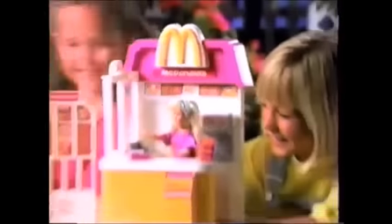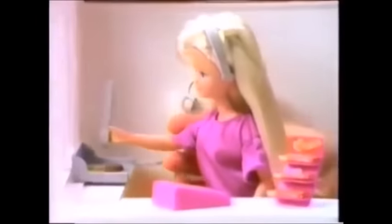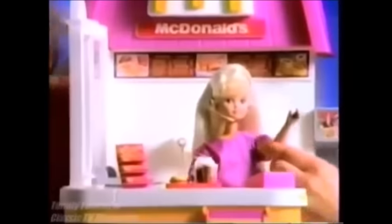Hop in. We're going out for lunch. Where? The Barbie McDonald's restaurant. Welcome to McDonald's. May I take your order? Bacon, cheeseburgers, french fries too. Fill up a drink. It's all for you. The Barbie McDonald's restaurant. We're cooking up so much fun. Having lunch with everyone. May I take your order? More apple pies.